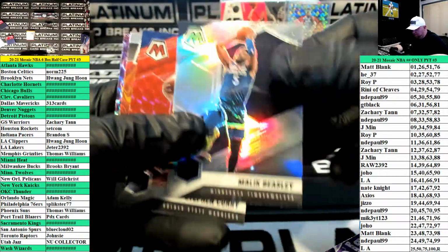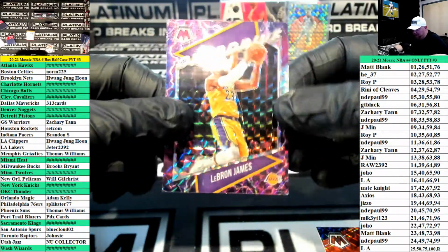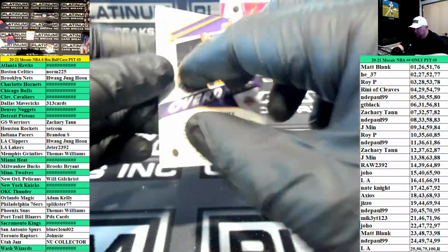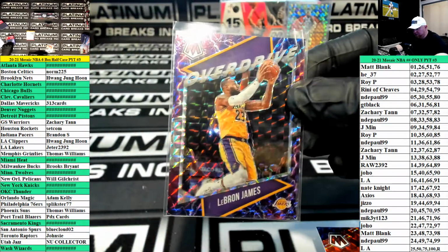Beasley T-Wolves Silver, that one is 162. Steph Curry Red for the Warriors. And an Overdrive LeBron James for the Lake Show. LeBron James!